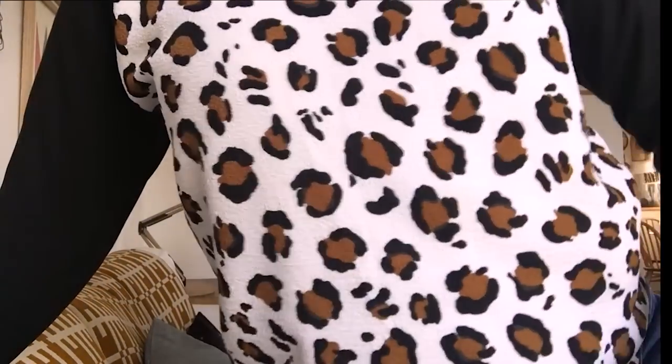So this is the Linden sweatshirt, but this is a crepe. I think I showed you guys. Yeah, it's a crepe. This is jersey, and then it's got ribbing on the cuff as well as up here. I'm really pleased with this. I think this is something that I'm going to wear a lot.